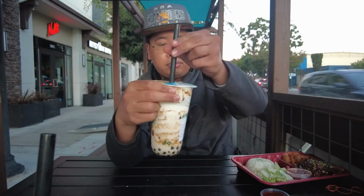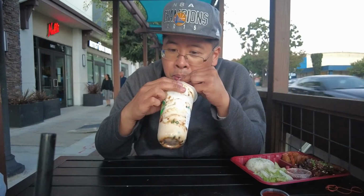The next drink that we ordered is the brown sugar pearl latte with a creme brulee at the top. That is an uber rich milk flavor and a really nice caramel at the top. Oh man, I like that one.